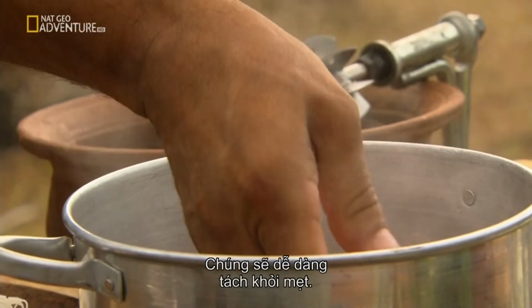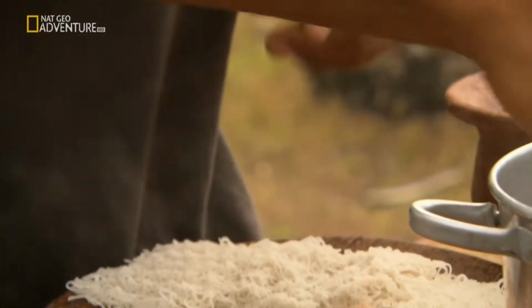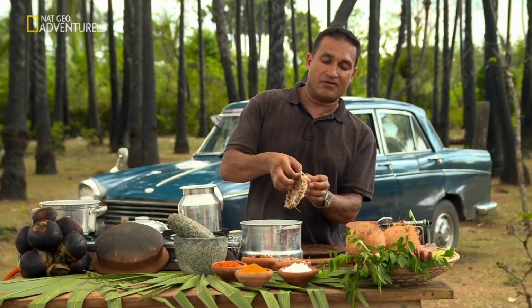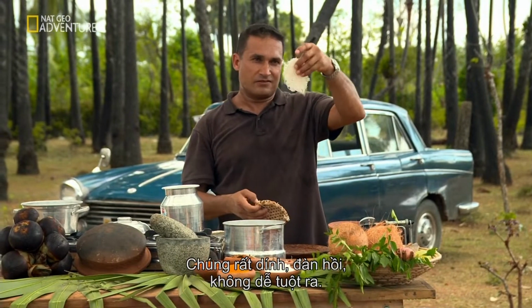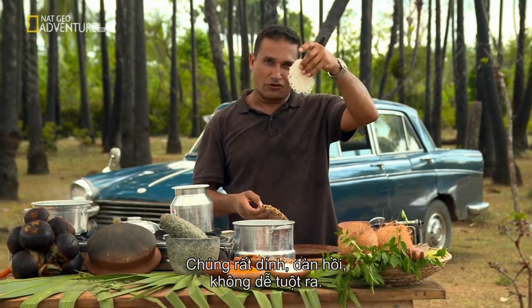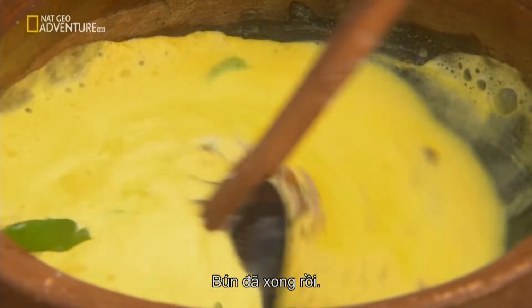And then each one of them should just peel off the mat. And I'm very glad I put oil on the mat. Nice, pliable, bouncy, not at all brittle. String hoppers are done.